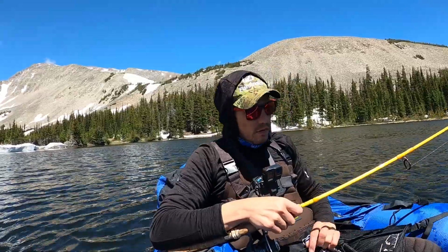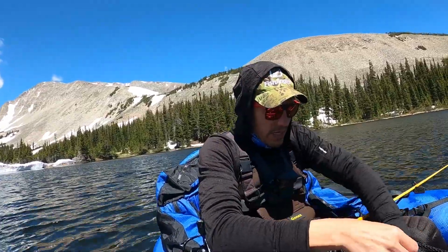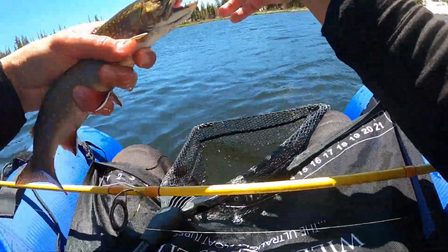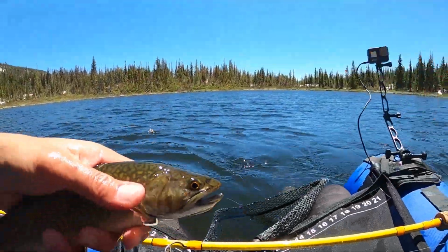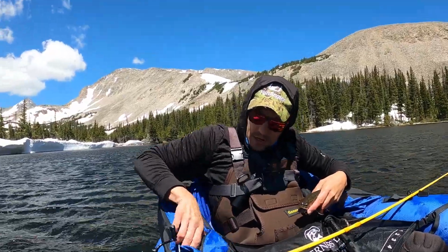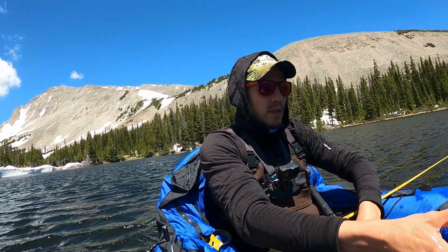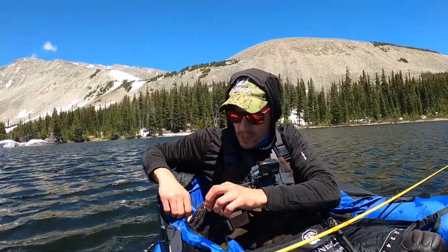Little brook trout beat down. You gotta love a brook trout beat down. Ooh, this one's good. Yeah, this one's nice. Big old male. Again, for this lake, this is an excellent size fish, for sure. Let's get you back in the water, Mr. Trout. All super healthy releases today. Super healthy fish.